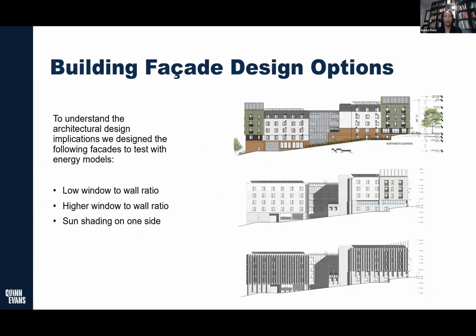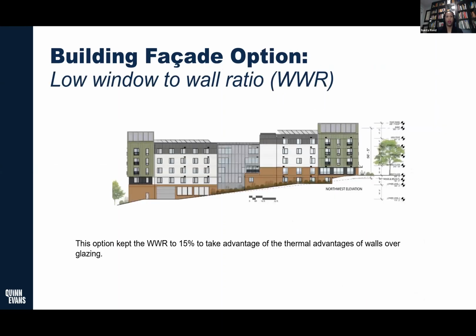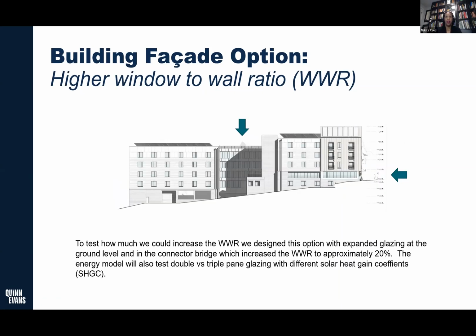So in terms of the building facade design options, there were 3 that we were looking at. The first one was what would happen if we had a low window to wall ratio. And so for this one, we kept the window to wall ratio right around 15%. And that way we could take advantage of thermal advantages of walls over glazing. In this section, you can also see how we were mitigating the slope of the site. So you would enter the ground floor at the higher side at Bruce Place, and then the garage is actually 2 floors lower just because of the natural slope of the site. So then the next one we looked at was what if we increase the window to wall ratio?